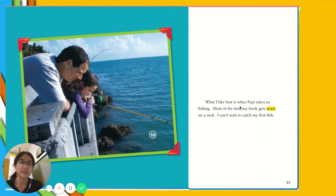What I like best is when Papi takes us fishing. Most of the time, my hook gets stuck on a rock. I can't wait to catch my first fish.